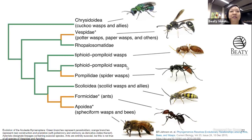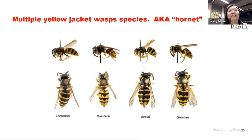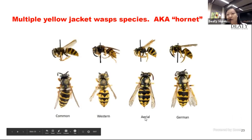So we'll go on to today's feature wasp, and this is the yellowjacket. You might think of the yellowjacket as one species, but we actually have several different species of them in the Vancouver area and all over North America and over the world. These are some of the ones that are around here: the common yellowjacket, western, aerial, and German. And we're focusing in on this one here, the aerial yellowjacket.